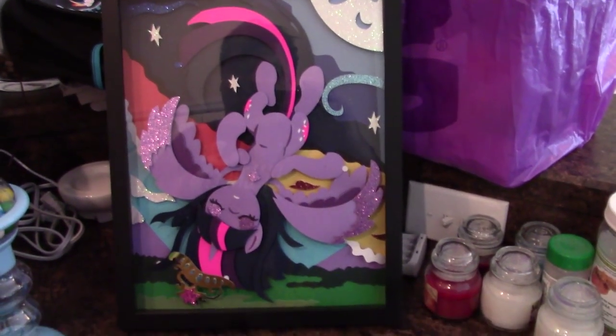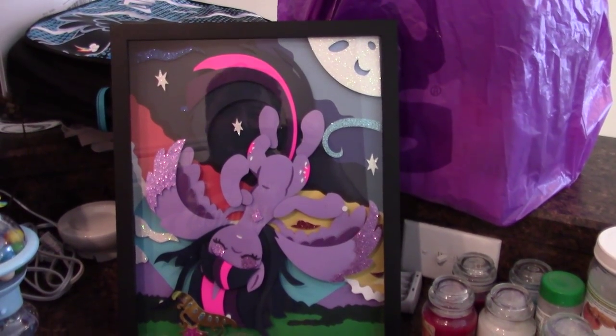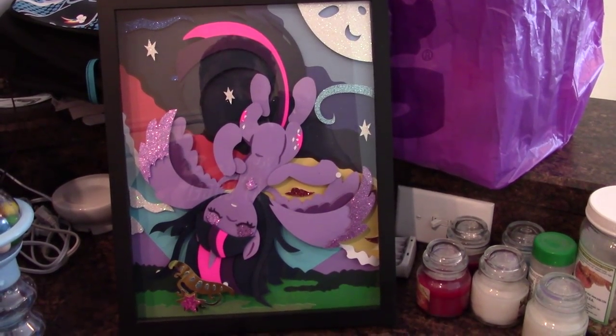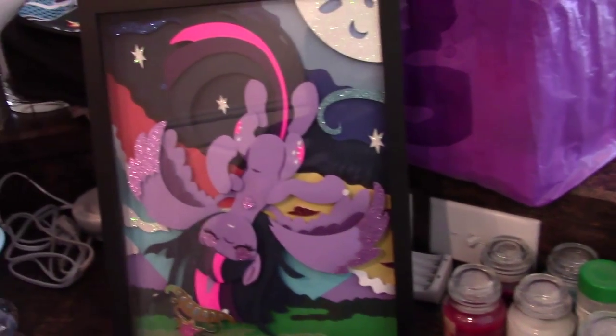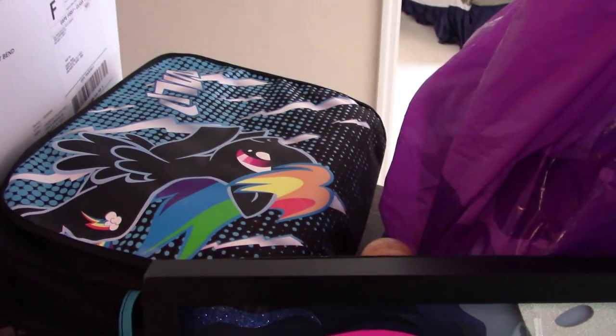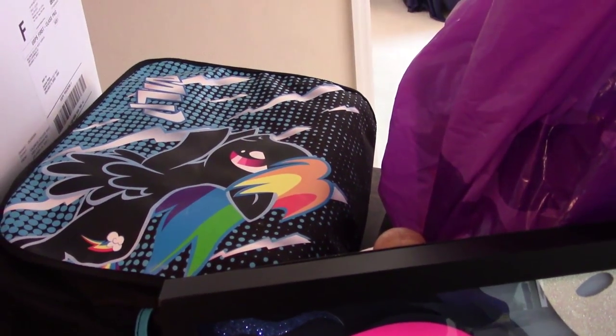This is the Paper Ponies exclusive from BabsCon this year. Sweetie Bloom graciously bought this for me and mailed it to me. With my money, of course, but yeah, that was pretty awesome of her. Up here you'll see one of my Rainbow Dash bags there.